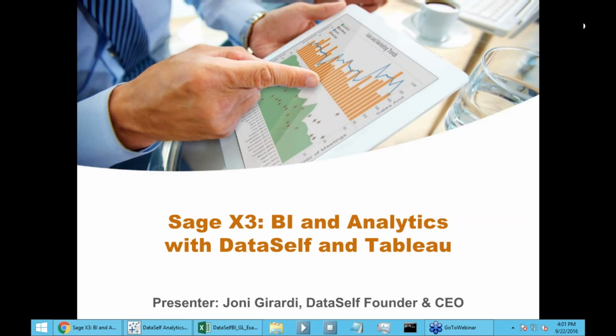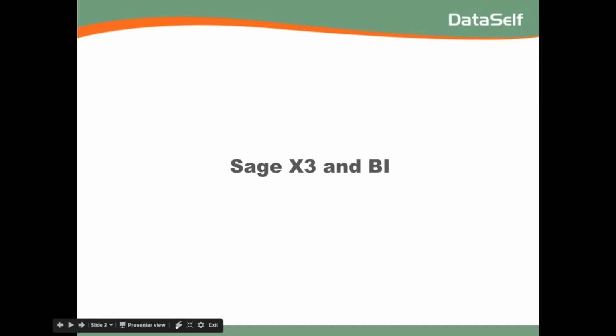Today we'll talk about Sage X3, BI and Analytics with DataSelf and Tableau. So why should we talk about DataSelf and Tableau? Well, Sage X3 usually comes with a bundled or add-on BI, which works really well for a lot of clients. Many clients find the bundled BI perfect, and it's good. It's awesome. It's actually a great solution. But for some companies, they need something different.